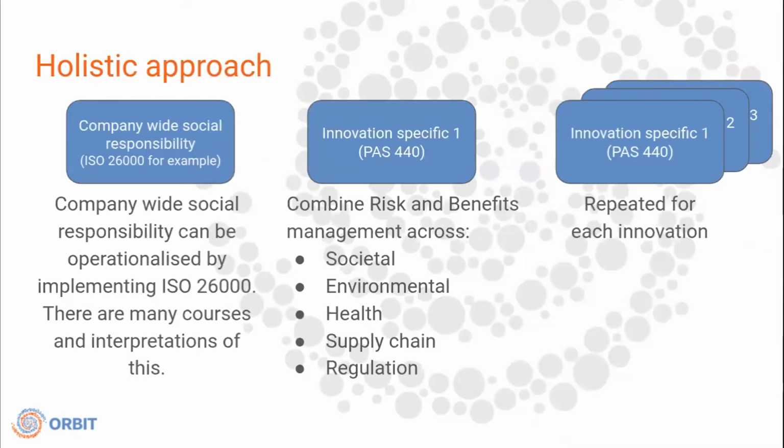So PAS 440 suggests that you should take a holistic approach and look at the company-wide social responsibility. BSI actually offer another standard, which is ISO 26000. It's company-wide social responsibility, and there are many courses and interpretations of that particular standard. So PAS 440 touches on that, but it doesn't teach you how to do it, it just refers to it. So that takes care of the company-wide responsibility. What PAS 440 specifically concentrates on is the innovation-specific aspects.